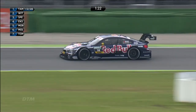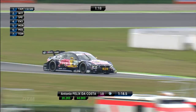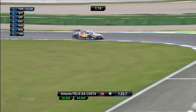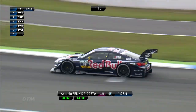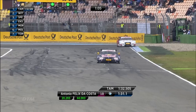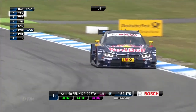So Tombe fastest, 1:32.505. He's 11 thousandths of a second quicker than Marco Wittmann at the moment. Third is Spengler with the 1:32.6 exactly. He's 24 thousandths quicker than Ekstrom, who set his time early on. He's fourth quickest. Then it's Mortara fifth with the 1:32.9. Then Molina with the 1:33.0. He's sixth. Then da Costa sets his first lap, and his first lap is a flyer.